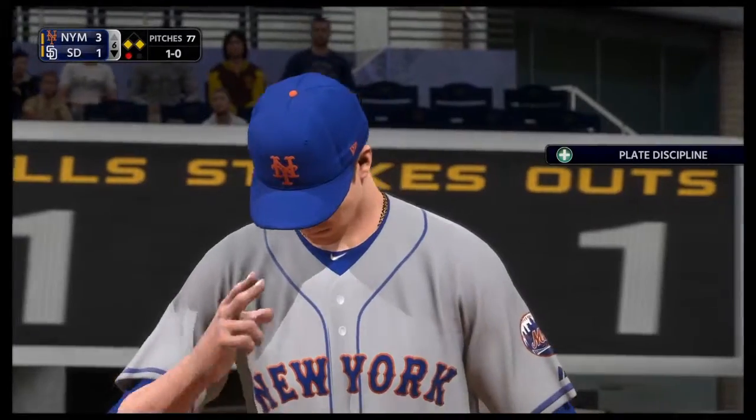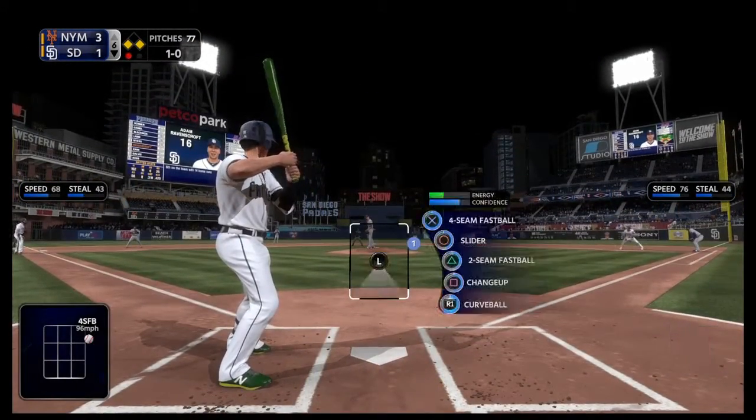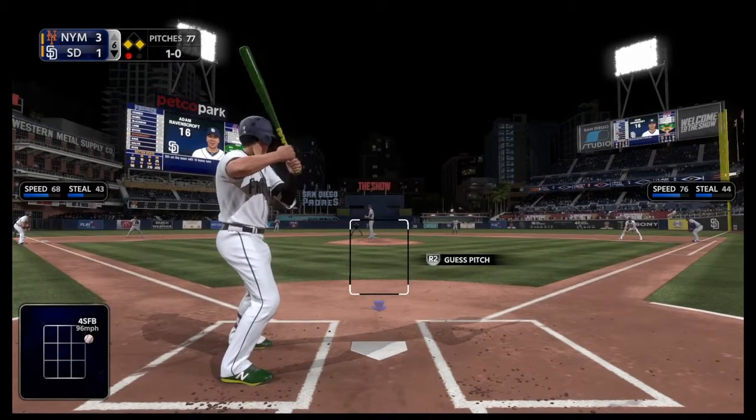With the infield back and a runner at third, he's definitely pitching for a strikeout or maybe something like a harmless pop-up. You could see it from that high fastball, but that was just a good job of laying off that pitch.